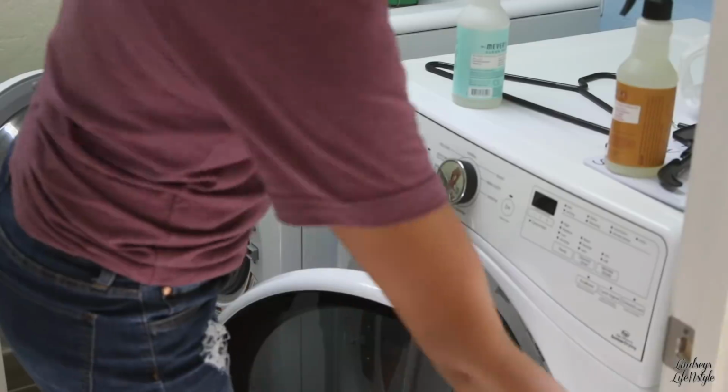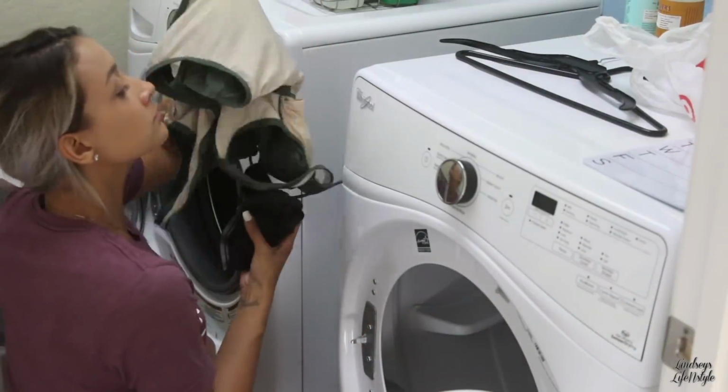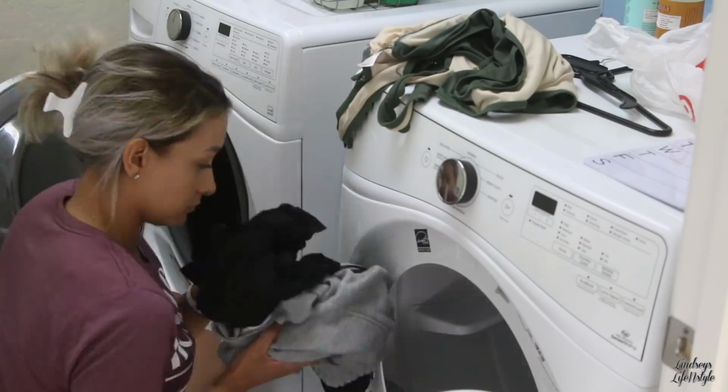And so right now I'm going to go ahead and switch out the laundry and then also hang any of the clothes that I like to hang dry and I don't put in the dryer.